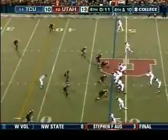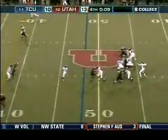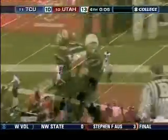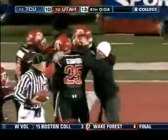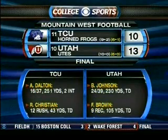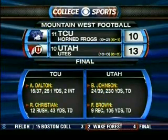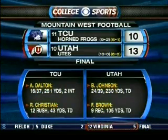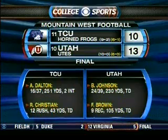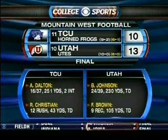Last chance for TCU. Dalton going to go deep, but picked off. Too much air under it. Robert Johnson takes a knock right there, but he holds on, and what a win for Utah. They hold on to defeat the Horned Frogs 13-10. Dalton was good, but Johnson was better. The 80-yard drive to cap it off, 230 yards, and that touchdown. Downtown Freddie Brown, 9 catches for 105, and a score.